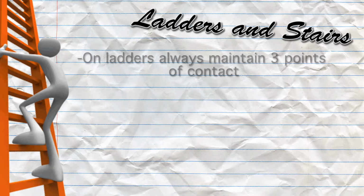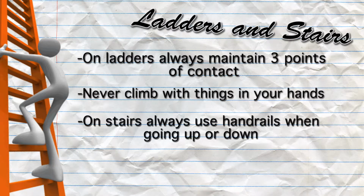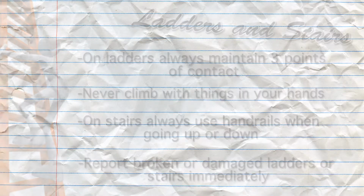Ladders and stairs. On ladders, always maintain 3 points of contact. Never climb with things in your hands. On stairs, always use handrails when going up and down. Report broken or damaged ladders or stairs immediately.